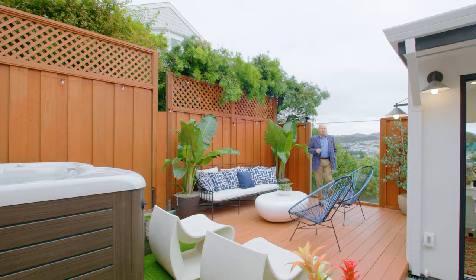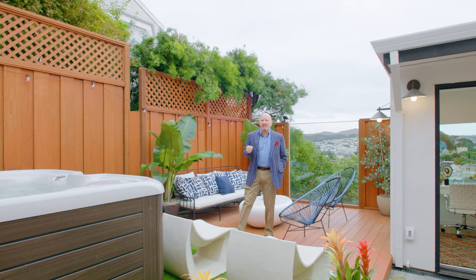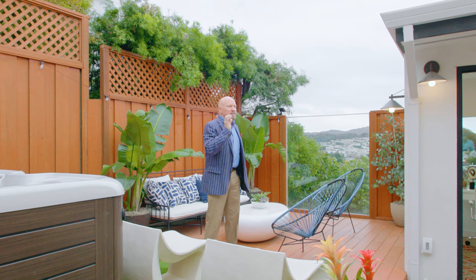Well, I hope you enjoyed the tour. The word bespoke is a little overused these days, but really applies to this home. From the open floor plan with the seamless integration of the garden, to the chef's kitchen, to the dual heating systems, both radiant heat and forced air.